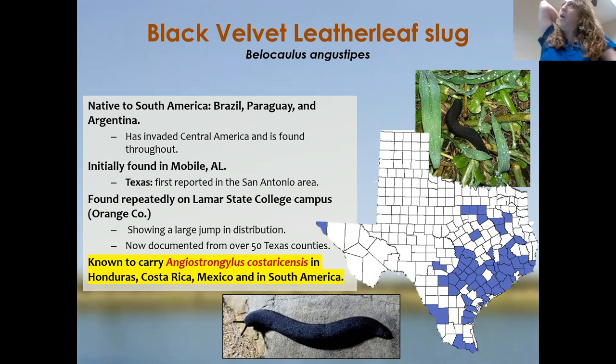So this is the black velvet leatherleaf slug. As the name, it's a long name, but the name reflects what it is. It is a black slug and it's velvet. So what that means is it's matte. It's not slimy and mucousy. Yes, it has a slime trail. It's a slug, but it's matte in appearance.